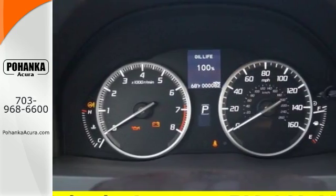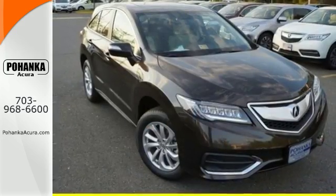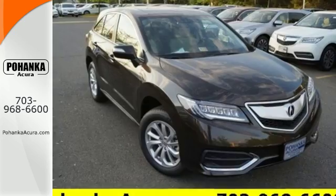It will be hard to top this stunning RDX. Take it for a test drive today.